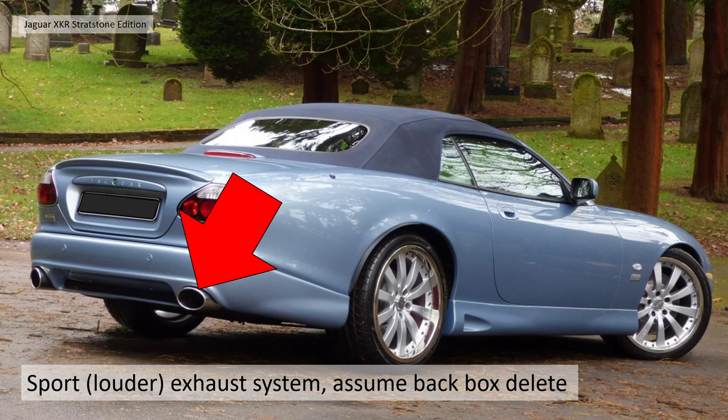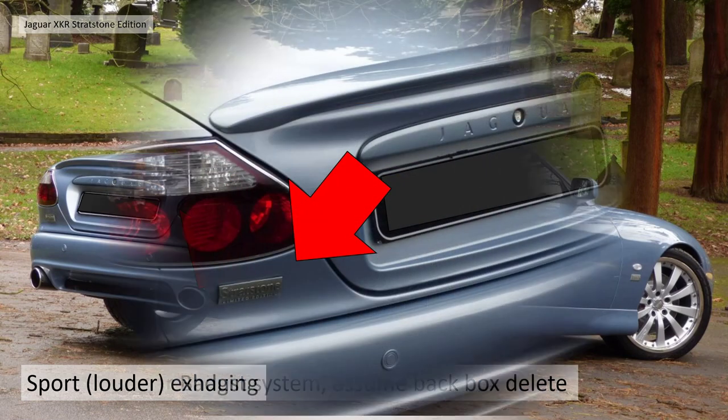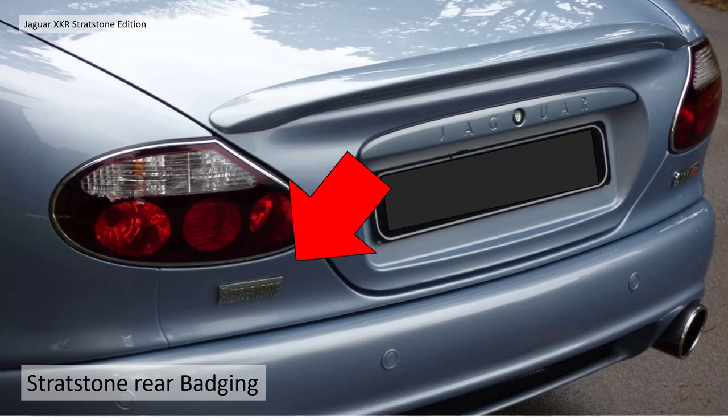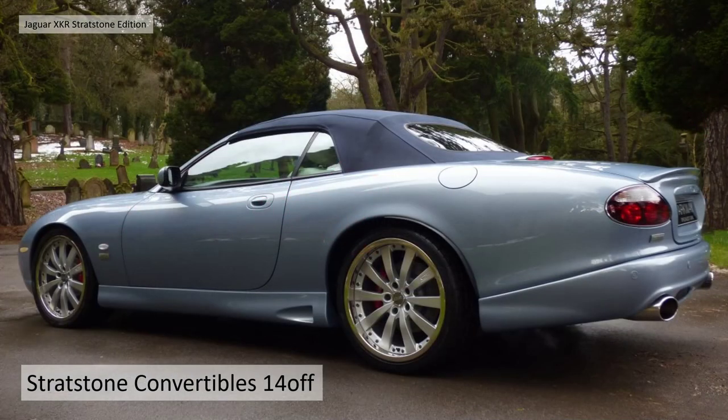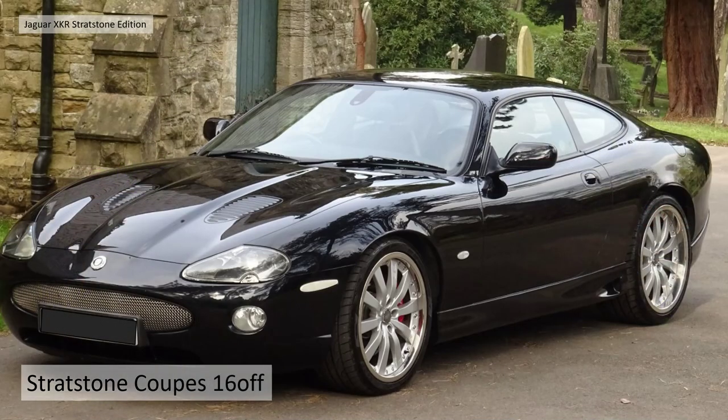What is a change for Stratstone is the sports louder exhaust system, which I assume is a back box delete, possibly over axle pipes. I don't know for sure. I haven't had the opportunity to look underneath one of these. If you do know, please contact the channel and let us know how big a modified exhaust it is. Again, we've got some Stratstone Limited Edition badging at the rear of the car underneath the tail lights. As I said at the beginning, there were 14 convertibles with the colour coordinated hoods in this case, and there were 16 coupes.